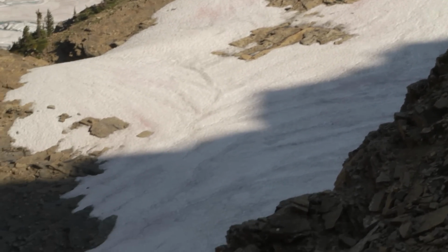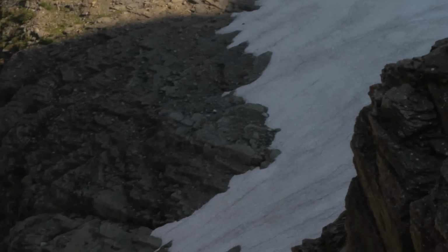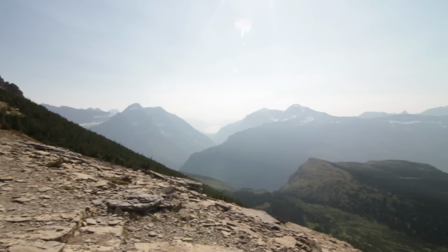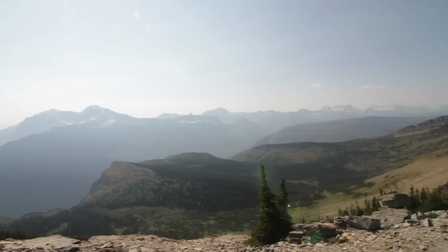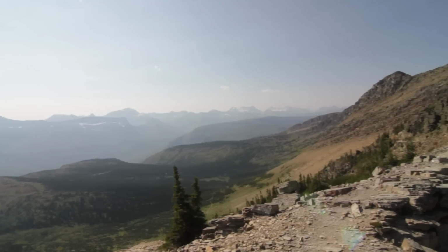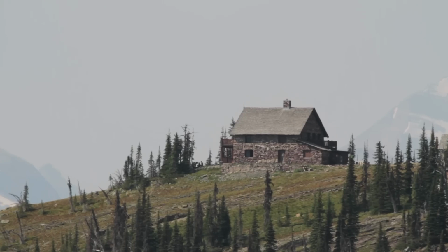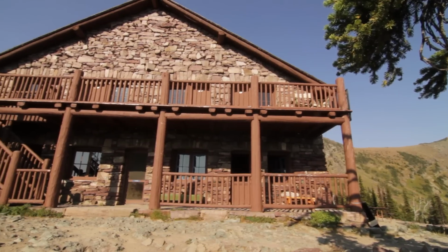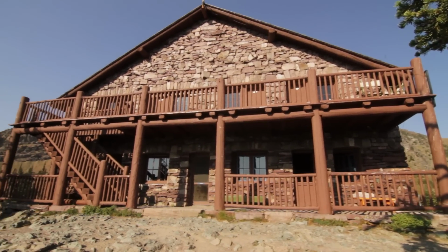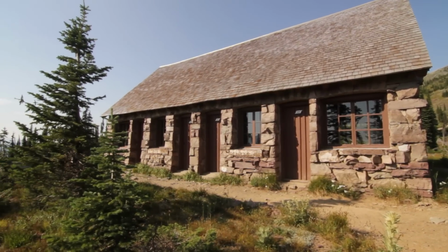You can just barely see the top part of that. And then as you turn around, you get to see all the views that you've been enjoying this entire time, and it's just awesome. So then you head on your way back down, and you pop up over by Granite Park Chalet, which is this old, vintage, really cool looking rock and log chalet. And it's just neat. They have a bunch of rooms and everything that you can stay at.